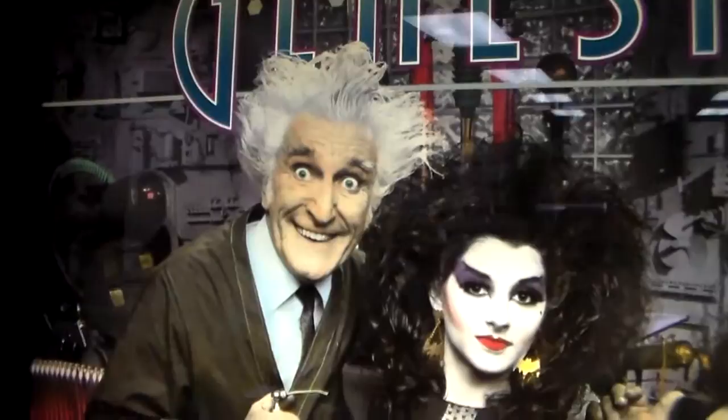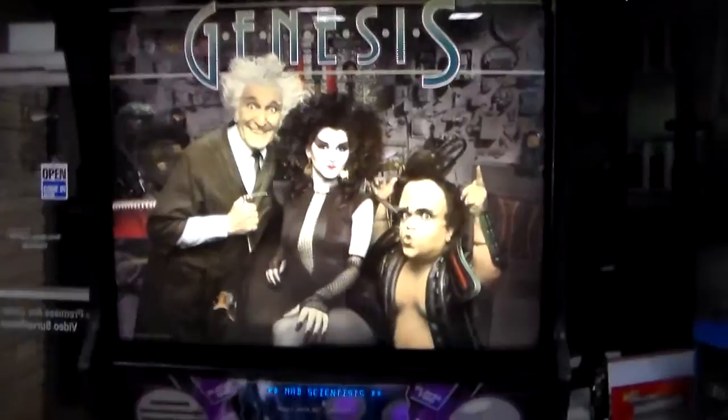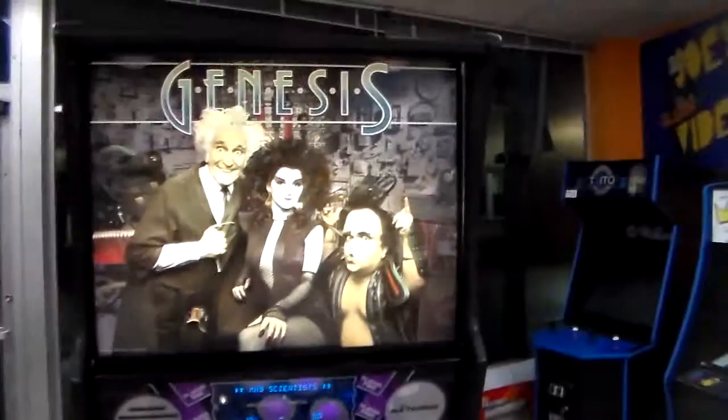It looks like he's straight out of, I don't know. And what's in his hand there? But anyway, one of the most ridiculous pinball translites ever. Gottlieb's Genesis. So anyway, that may mislead you into thinking that this isn't a good game.